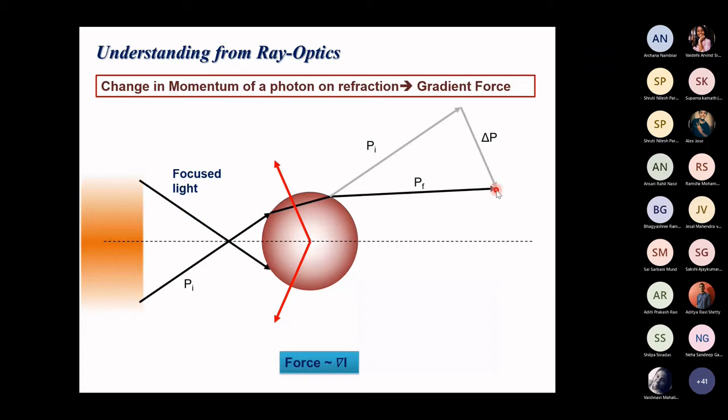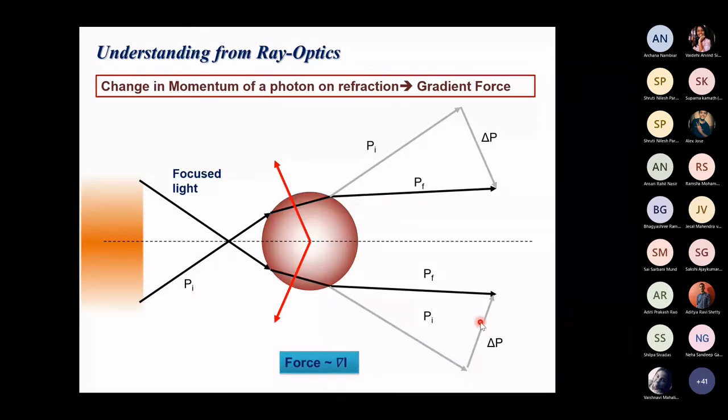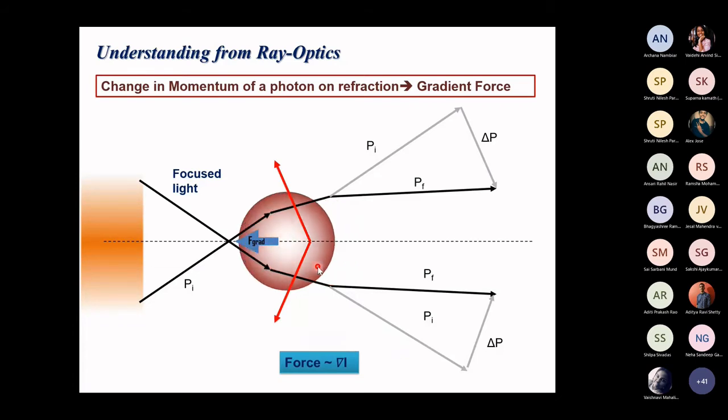Now, for another beam, the focus of this laser light beam is somewhere here because the beams are intersecting. See what happens to this beam. Again delta P is there, in this direction. Following Newton's third law of motion, there will be this force here, equal and opposite, and another force there, equal and opposite. The resultant will be towards the focus. This resultant of the two forces is the gradient force. The particle will be pushed towards the focal spot due to this gradient force. That's why the gradient force is called an attractive force.